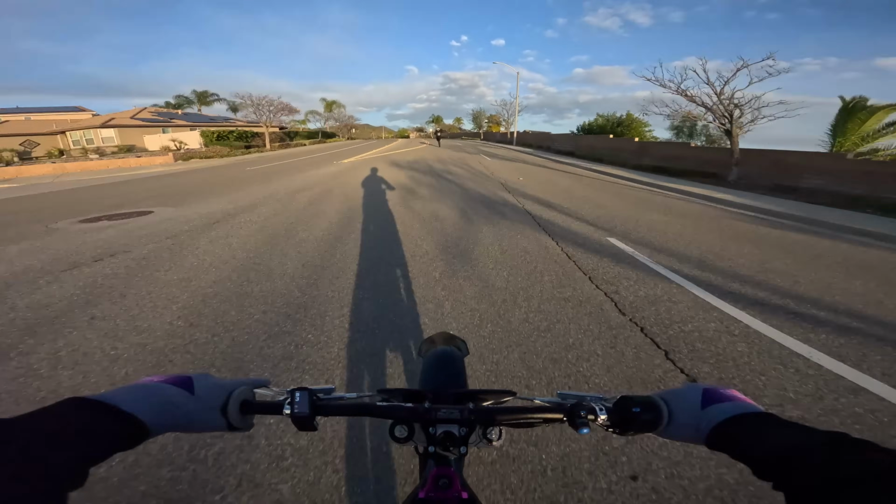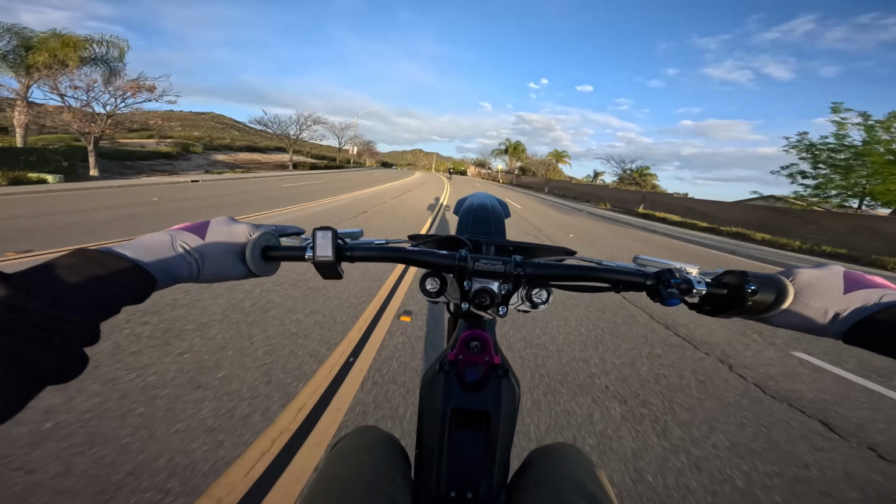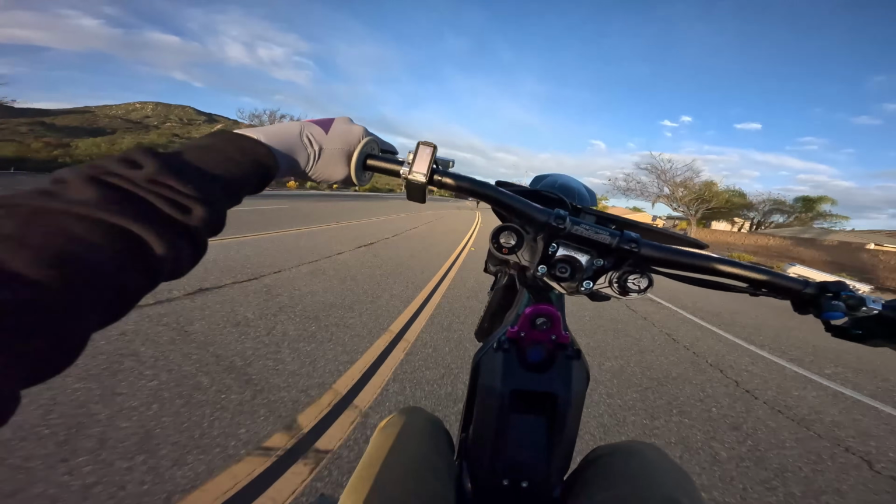The sun's kind of going down. It's like a sunset-ish ride. Should be pretty fun. We got Matt in front of me. We're going out into these hills right back up here.